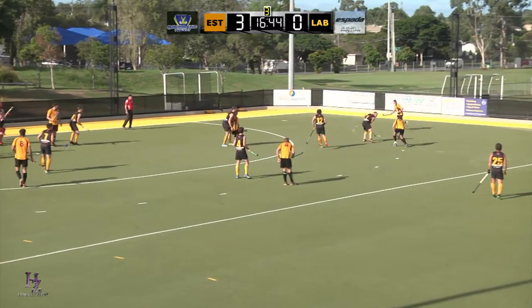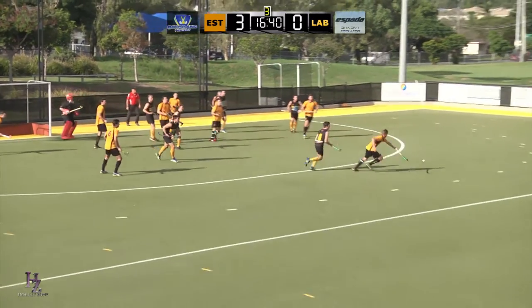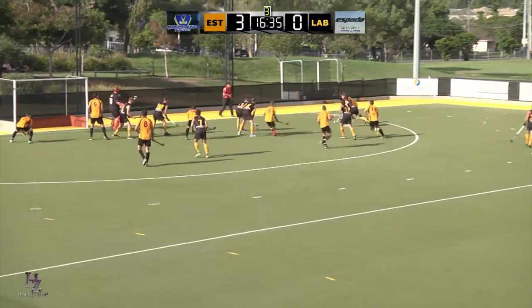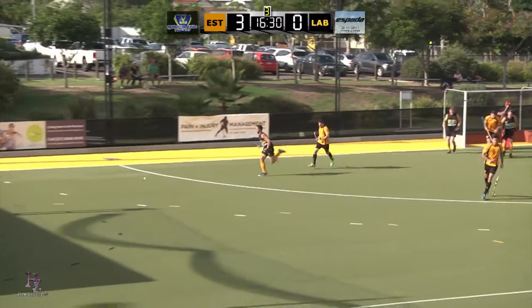Plenty of room on that right-hand side for Howard. Uses it at the five, brings it into the circle, back line, throws it back. Stick goes out there from Kane Possett, runs it into the circle again, down to the back line, and over the top we go.